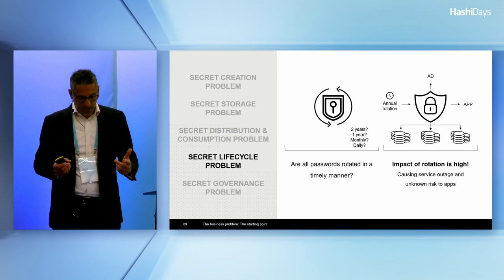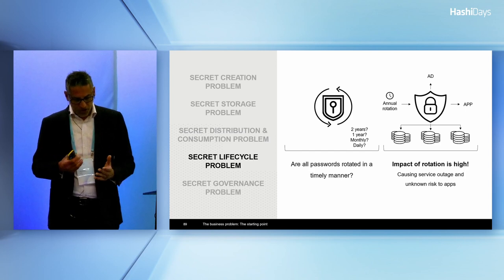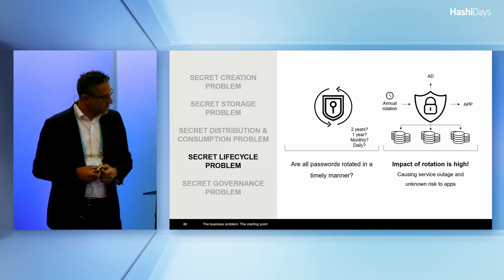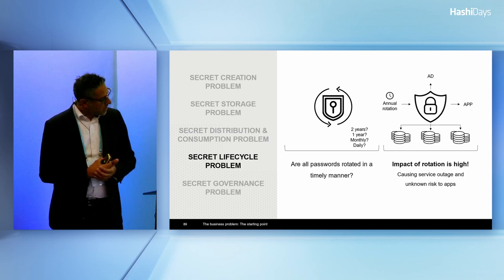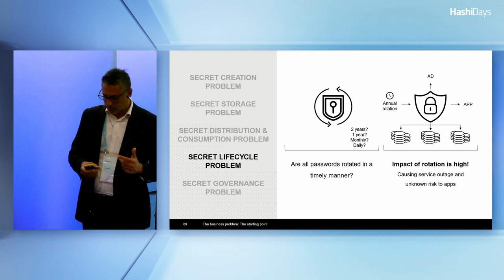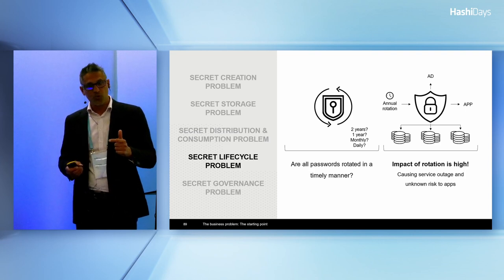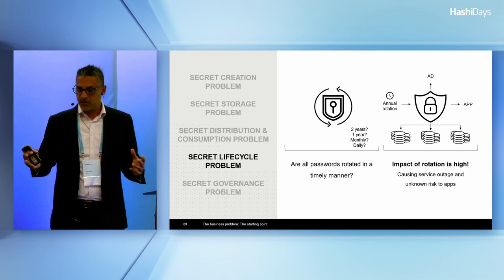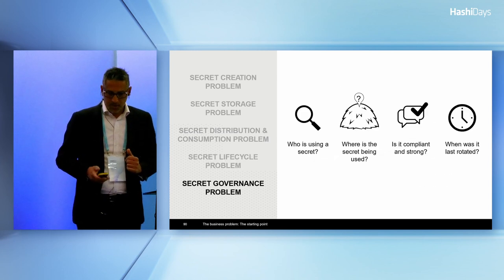And how often do you rotate? There are a number of different applications and a number of different types of secrets: AD secrets, database secrets, et cetera. How do you ensure the service is not impacted when you do that? The impact of rotating the secrets is high, especially when you don't know where those secrets are used. And we see that quite often. Secrets are shared across different environments, and a number of those issues come up.